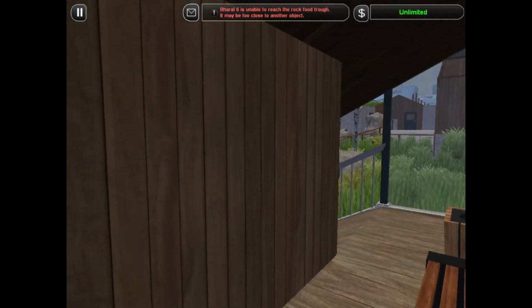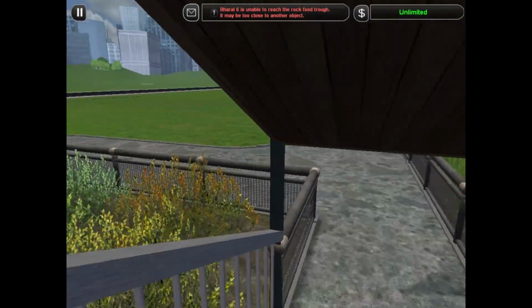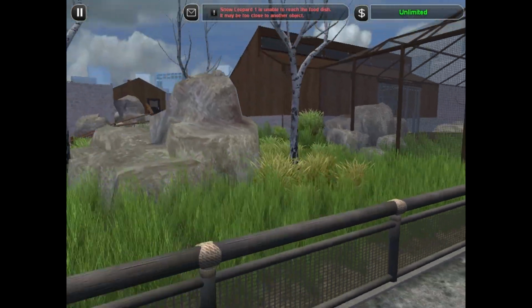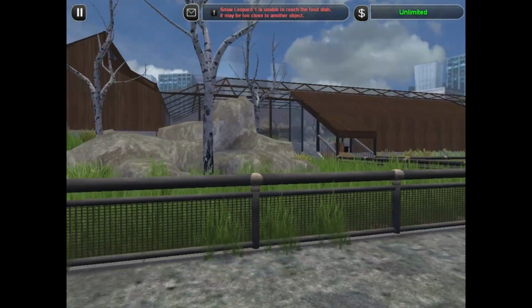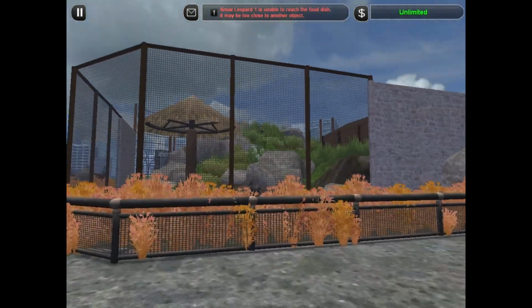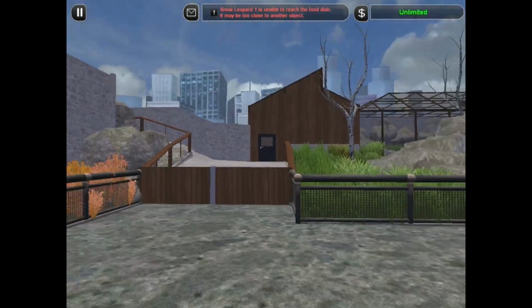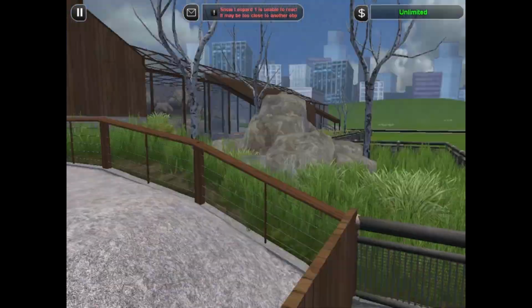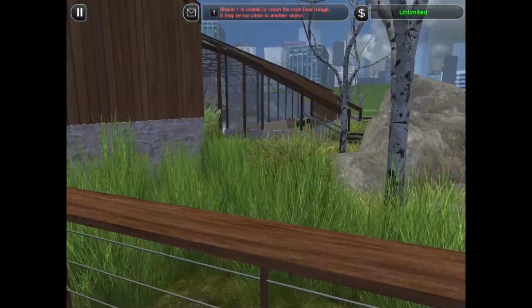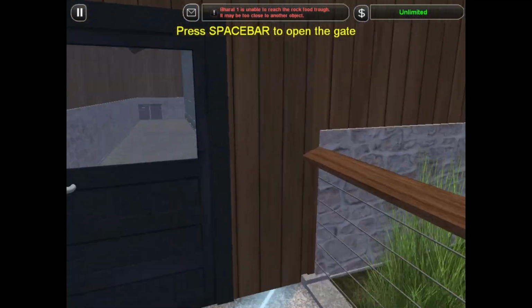So let's go behind the scenes. We also have this big area here, and I don't want this to go to waste, so I'm probably going to build something here. If you have any ideas, I think this would be like a good alpine tundra sort of area, since we got the barrels, I think that's what they are, and the snow leopard. Otherwise I'll just put like an arctic fox or something there.